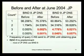The first column is the frequency of queries when the caching name server sent queries to JPDNS until it obtained glue. The part in red characters has a problem.